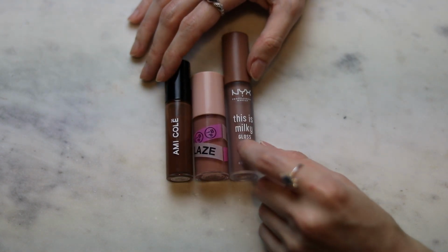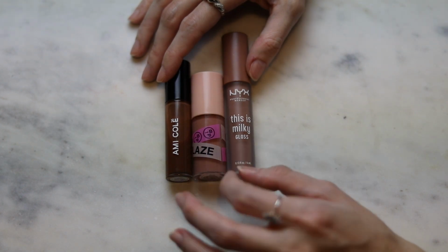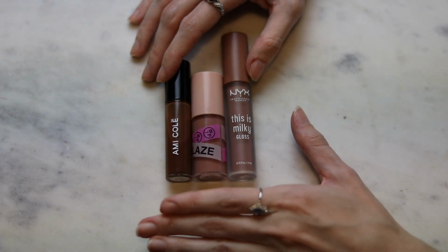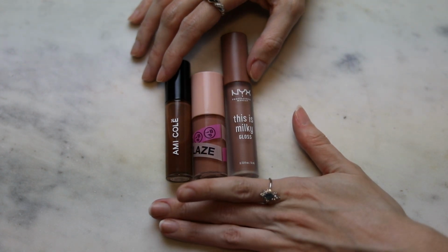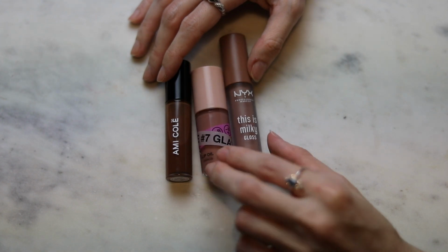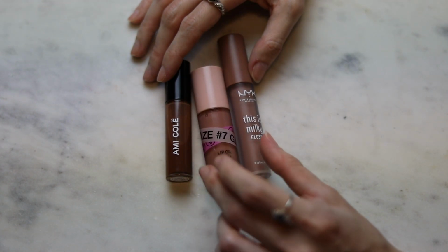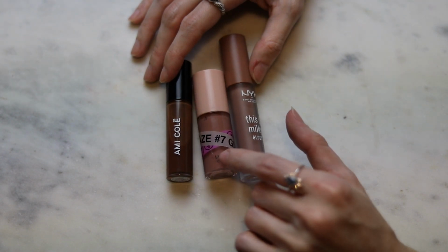This next one was sent to me a while ago and I have barely used it. It's a really pretty light, cool-toned brown. It's a little bit on the light side, but I think it's still pretty. The glazed one, I just love all the lip, what are these called? The lip oils from Inbeauty. And that is one that I don't use a lot, even though it's my color.